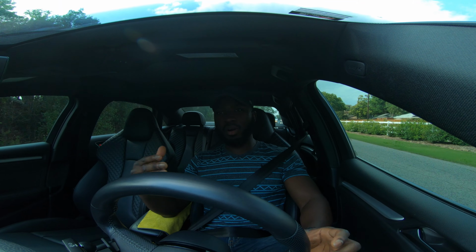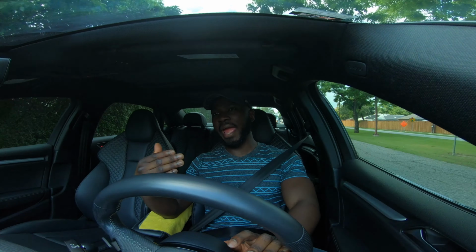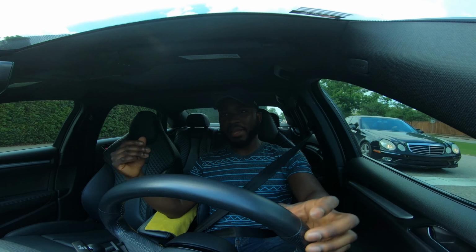There are more videos and more mods coming to this car. I'm just slowly taking my time. I know how I want my engine bay to look, so more of that later on. So for this car so far, guys, pretty good.